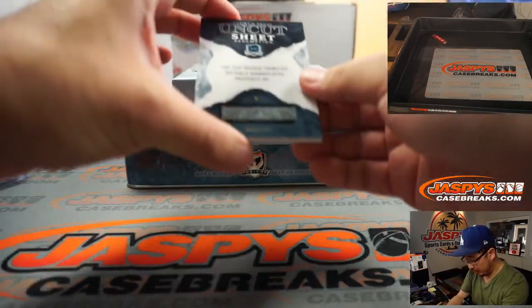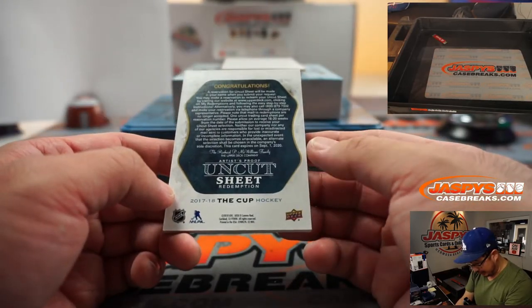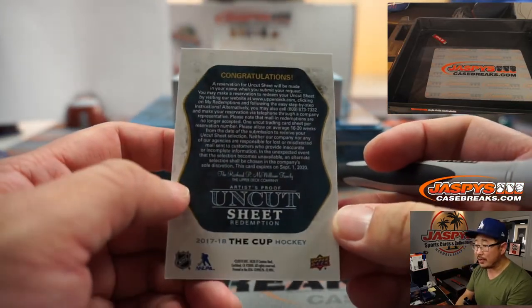All right, a couple more to go. We've got an uncut sheet. The Cup Rookie Tributes Notable Nameplates, an uncut sheet redemption. Wow, Ben S. with the zero, with the redemption. It says on the back, congratulations, a reservation for uncut sheet will be made in your name when you submit your request. You may make a reservation to redeem your uncut sheet by visiting the website. It expired very recently, September 1st, 2020.